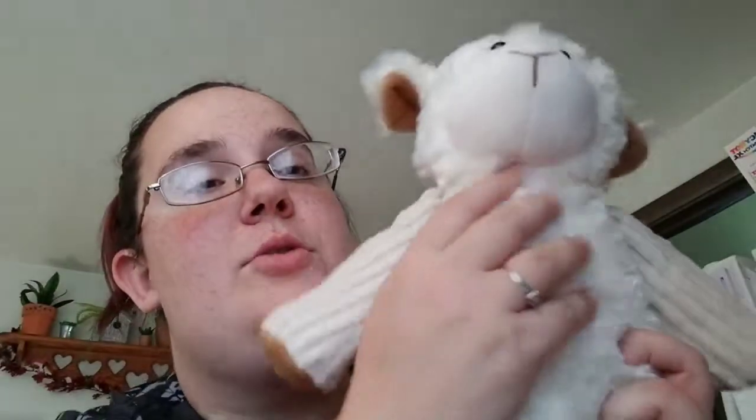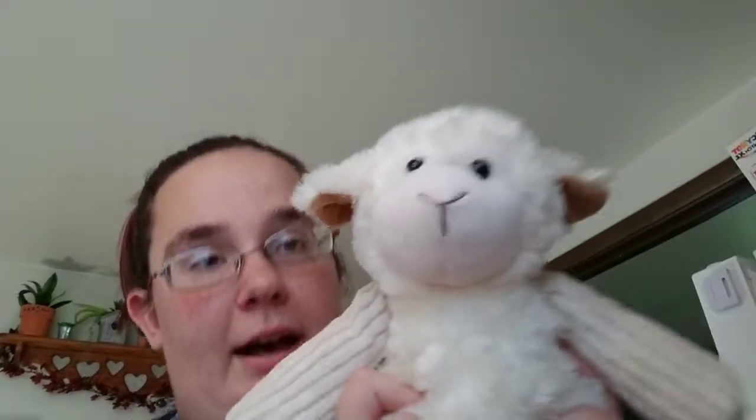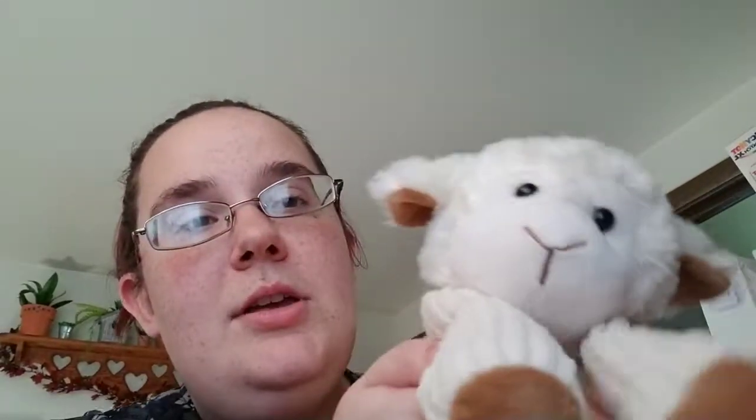It smells so good. Yeah, that is amazing. I love Lenny the Lamb. He is so soft, like softer than a baby's blanket. Oh my goodness, I could smell him from here. But yeah, he is so cute. But I think that's it for now.